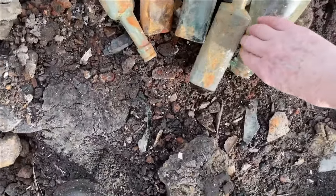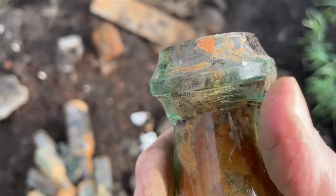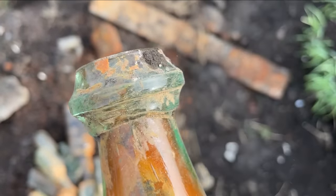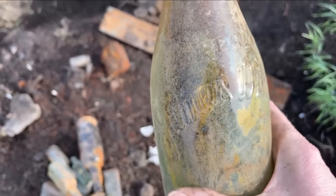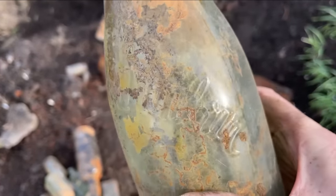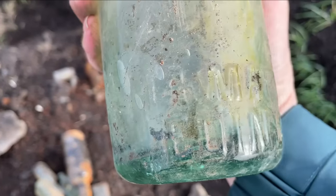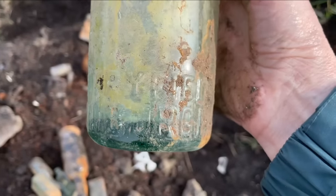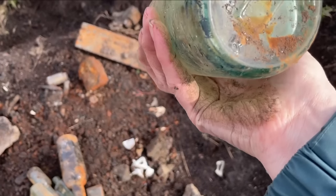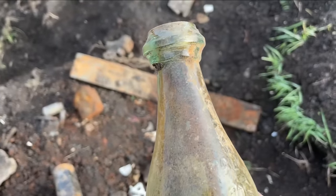Look at the size of the lip on this bottle. That's beautiful, I love that. James Dunbar bottle. James Dunbar, Edinburgh. But I've never seen one with a lip like that.